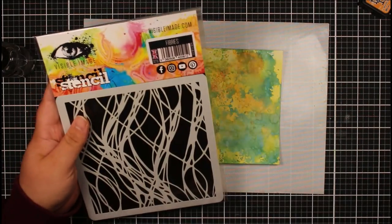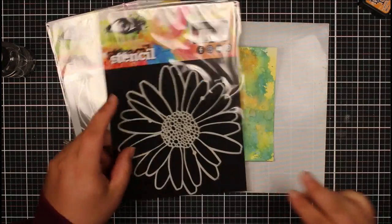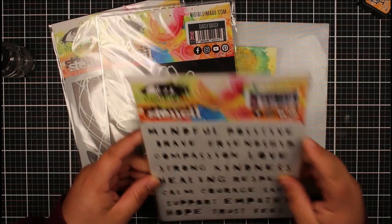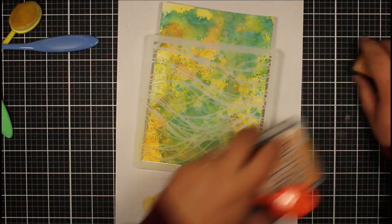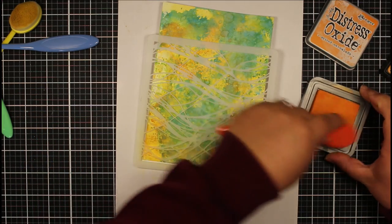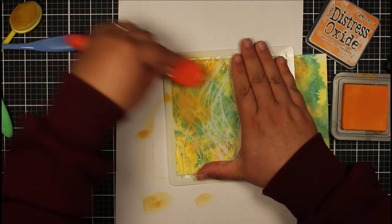So the other products that we're going to be bringing in, so we have got the Fibers Stencil, we've got the Daisy Day, might bring in Words of Support, I'm not 100% sure yet. Okay, so I'm going to come in with my Spiced Marmalade in the Distress Oxide here. So I'm just going to turn this.